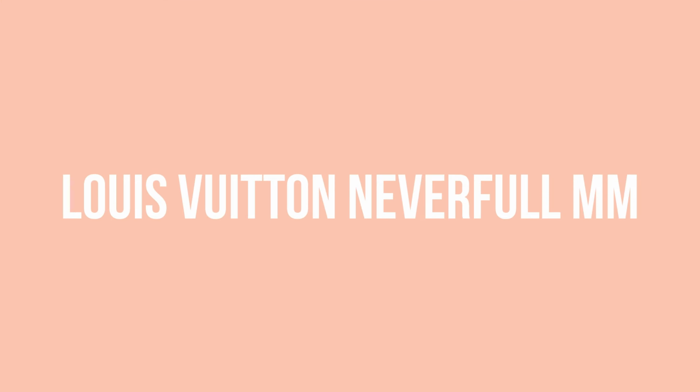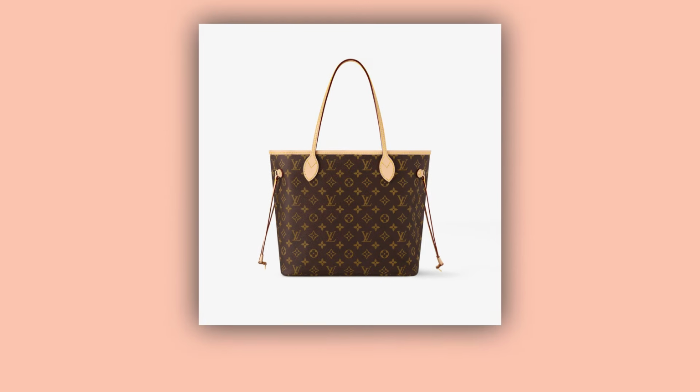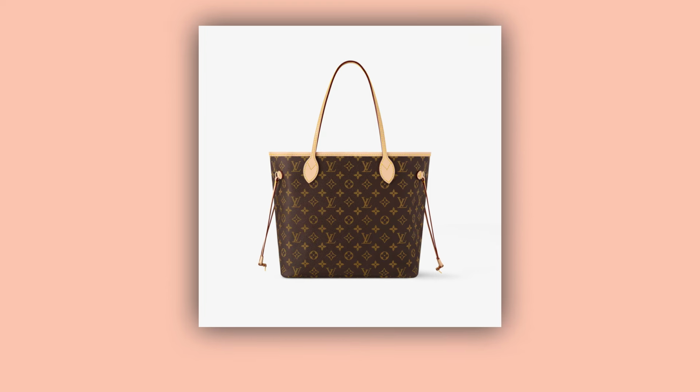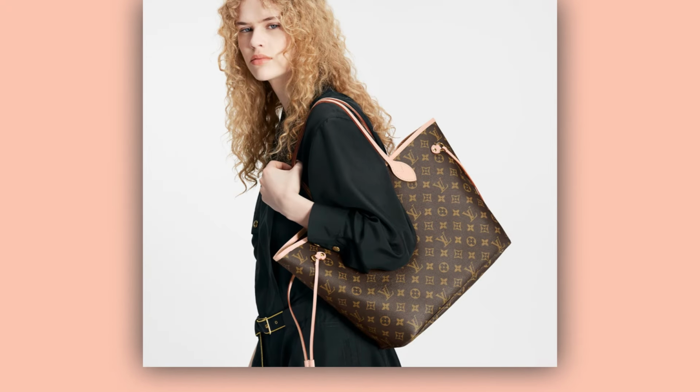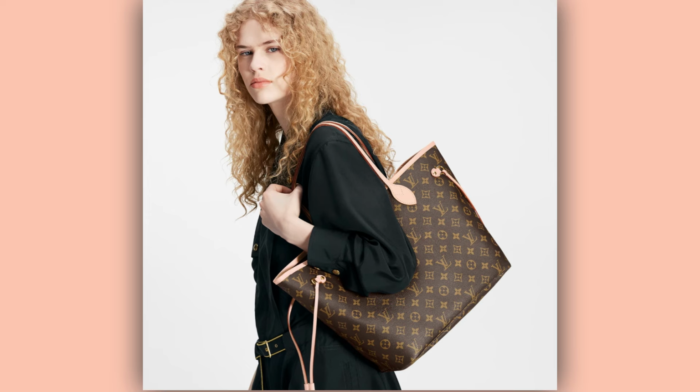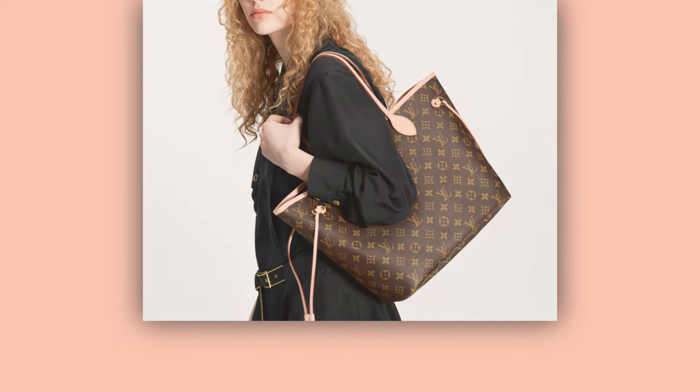1. Louis Vuitton Neverfull MM. The Neverfull is one of those rare bags that truly lives up to its name. Spacious, structured, and incredibly easy to wear. It's a modern staple that works for nearly every lifestyle. But as practical as it is, don't be fooled. The Neverfull is a style statement, and when paired well, it becomes the anchor of a polished, elegant wardrobe.